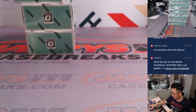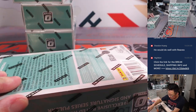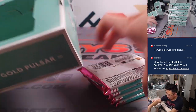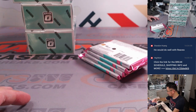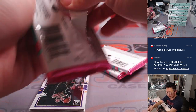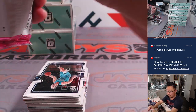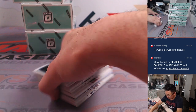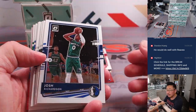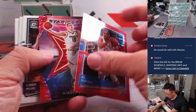Ben Simmons is back in action. He's looking good. Feel like in his first action back, if he stays healthy, he can get his career back on track. What do you pull? Horford.